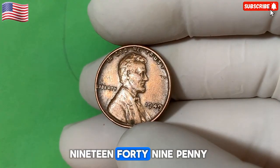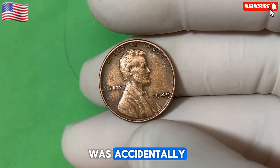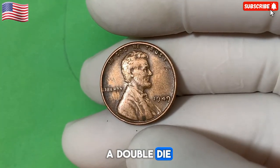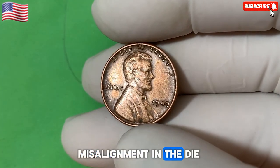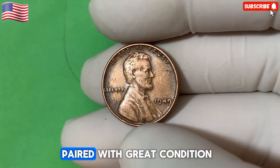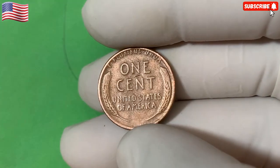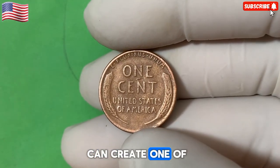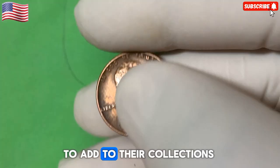Let's say your 1949 penny has a repunched mint mark, where the letter D or S was accidentally stamped more than once. Or maybe it's got a double die, where the lettering or date appears faintly doubled due to a misalignment in the die process. These kinds of errors are rare, and when paired with great condition, they can launch the coin's value into the stratosphere. Even off-center strikes, die cracks, or planchet flaws can create one-of-a-kind versions of the 1949 penny that collectors are eager to add to their collections.